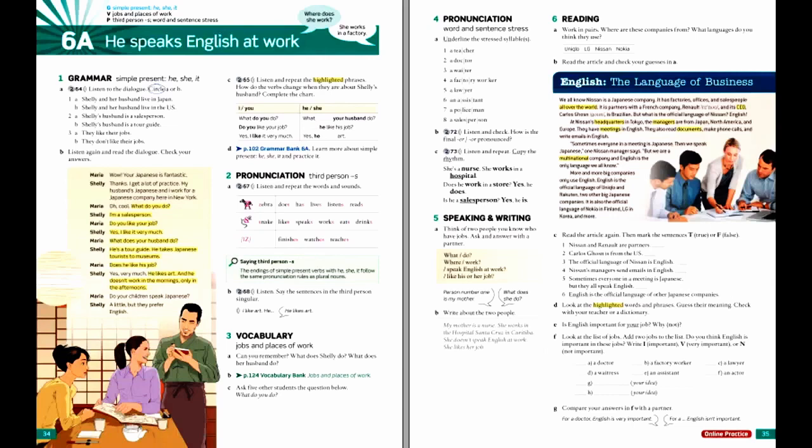2.73. She's a nurse. She works in a hospital. Does he work in a store? Yes, he does. Is he a salesperson? Yes, he is.